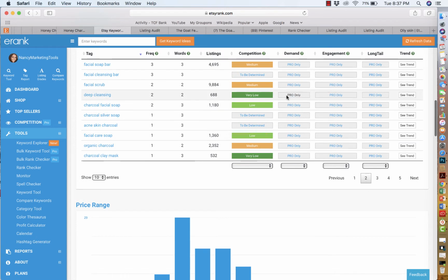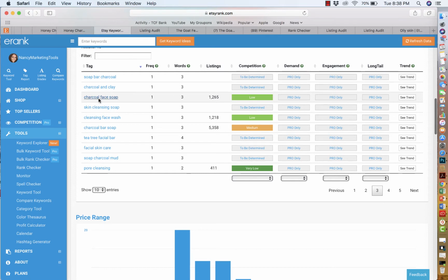So, for instance, right here's a good one: charcoal facial soap. That's a good one to put. Facial care soap. That's another good one. I wouldn't use this one because it says clay mask and you don't have clay mask. This one's another good one: charcoal face soap. It's low in competition. Cleaning face wash.